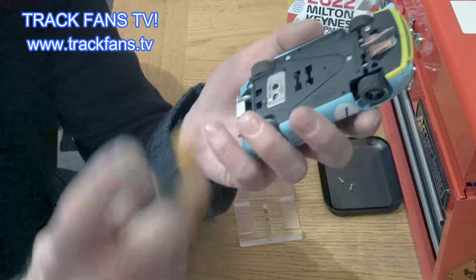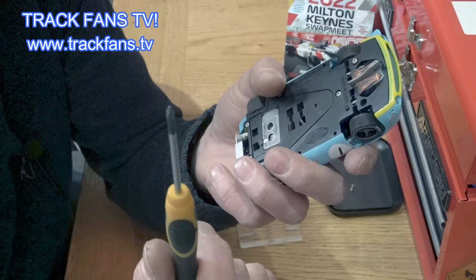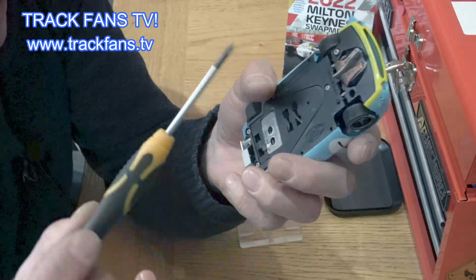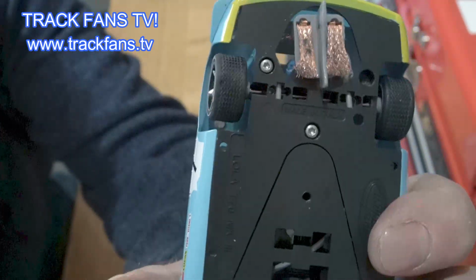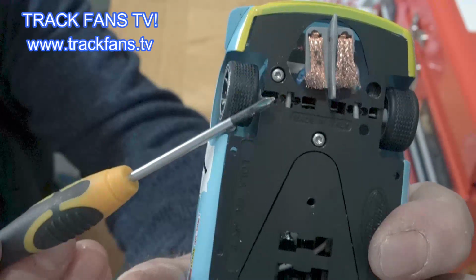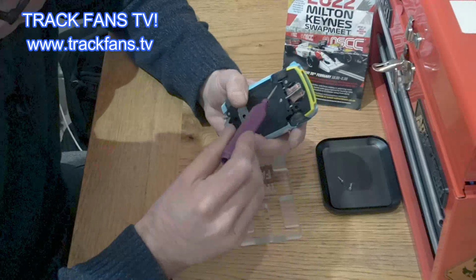So funny story. I've always used my screwdriver to undo cars. And I don't know if you can see this, but it's not a screw. It's a hexagon. So I've bought some tools. I've got the tools. I can undo this now.